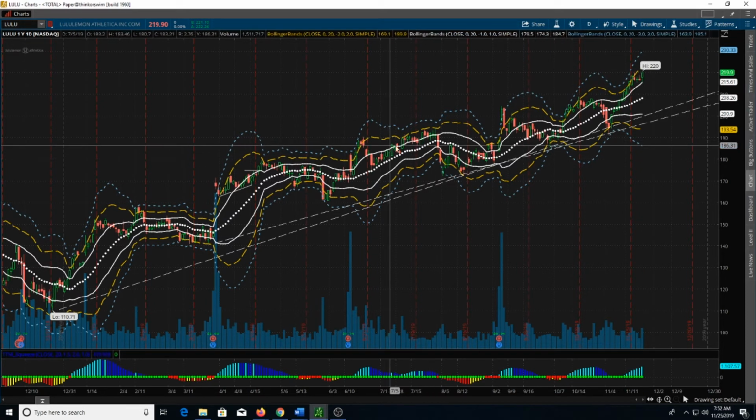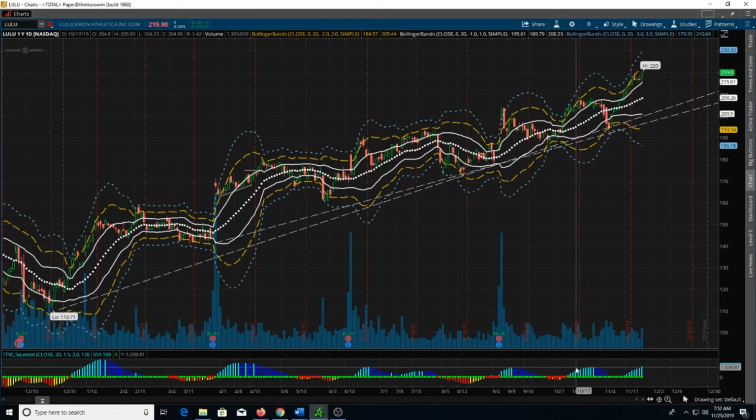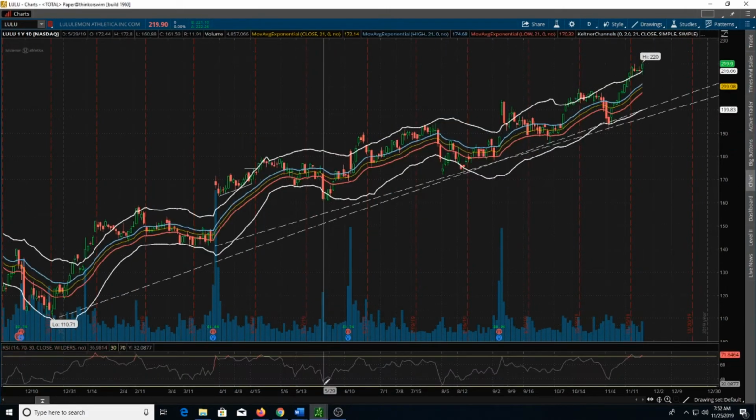Yes, like in here, I should comment right in here. It pushed up a little bit more, but again, it's got to pull back. It's got to relieve this somewhere. This has got to find relief somewhere.